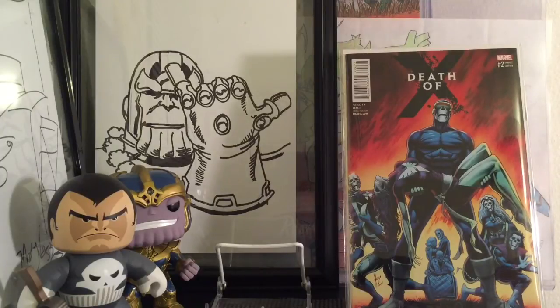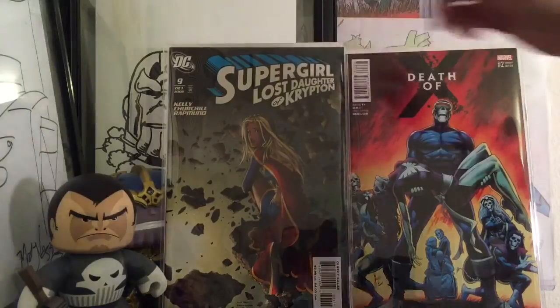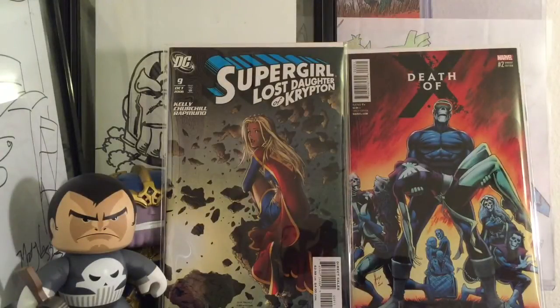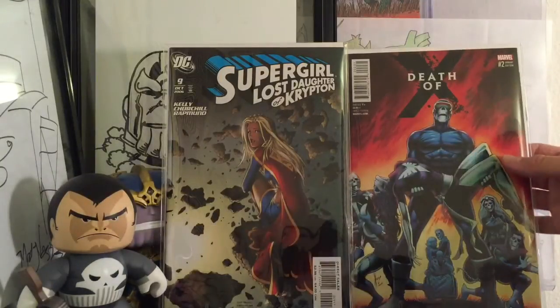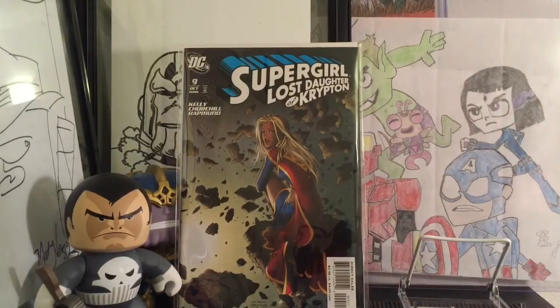And then you have this one. I also picked up this one for the cover. This is a nod to Frank Quitely's All-Star Superman #7. So this is Supergirl #9, Lost Daughter of Krypton. I don't have Superman #7, but I know that's an homage to that one. So it's pretty cool. They're gorgeous covers. Like I said, most of these ones that I picked up are just beautiful covers.